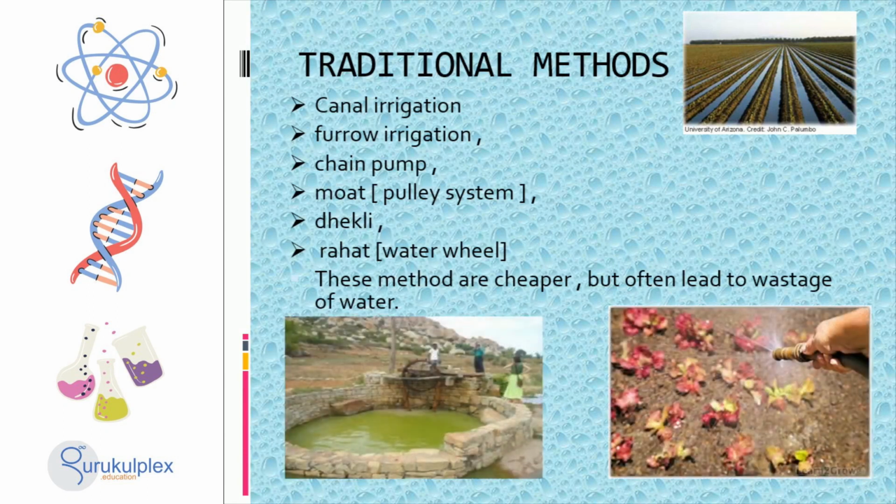Examples of such methods include canal irrigation, furrow irrigation, chain pump, moat, pulley system, deckly and rahat, water wheel. To better utilize water resources and enhance crop production, more modern methods such as overhead misting, drip irrigation and sprinkler systems can be implemented. Combining modern and traditional techniques can result in more efficient crop production and management.